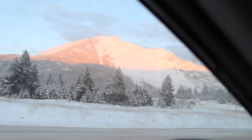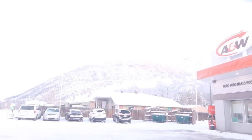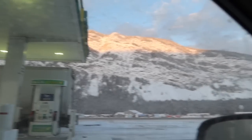Crow's Nest Pass. Hey guys, we made it to beautiful Crow's Nest Pass. There's mountains all around me, and it's just a beautiful, clear morning. And Jiggy is not loving the travel so far, but it'll be over soon, Jiggy. So we have lots in our journey left to go. I'll probably stop again once we cross the border, but we're gassed up, and I took a potty break, and we're good to go.